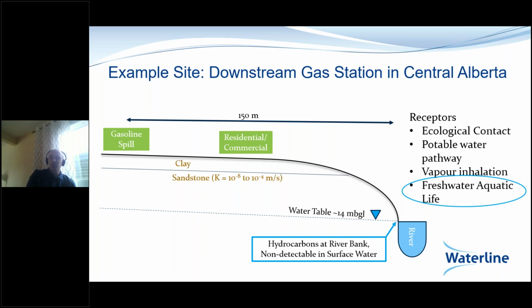So first things first, why are we doing this work? Looking at receptors each in turn, the ecological contact pathway is less of a concern because it's in a town and it's an active facility. The protection of potable water was managed, and is currently being managed, using administrative controls. The town has bylaws to restrict potable water use within its limits. Vapor inhalation was looked into, but wasn't really at the top of the list.